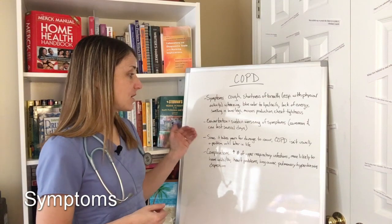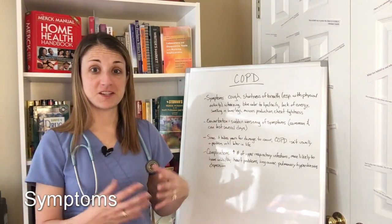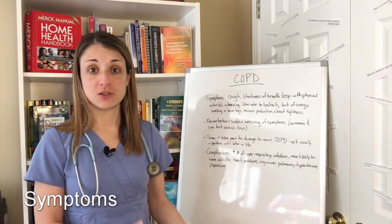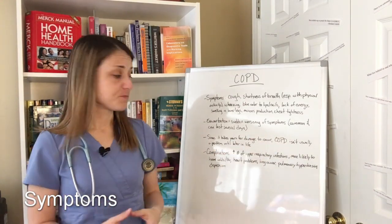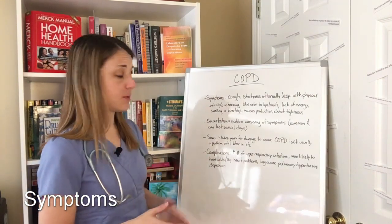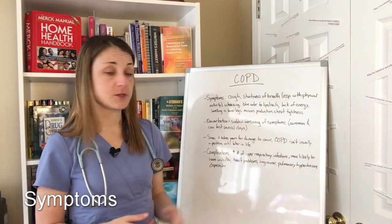And the big thing to keep in mind here is with COPD, it takes years for it to develop because it takes a long time for the damage to occur. This is why it's not usually diagnosed until later in life. And it can cause numerous complications. The number one most common is increased number of upper respiratory infections.